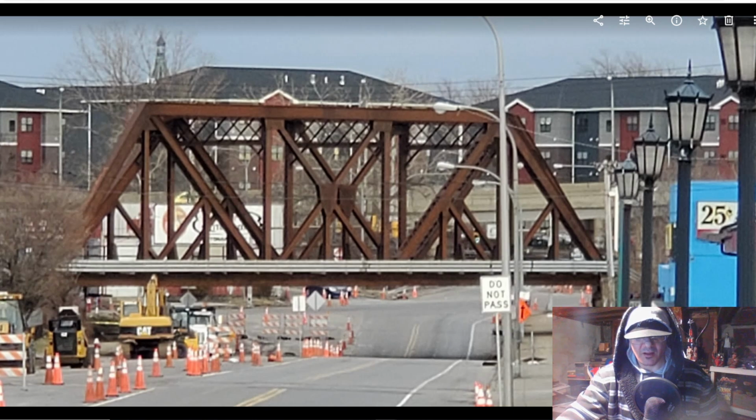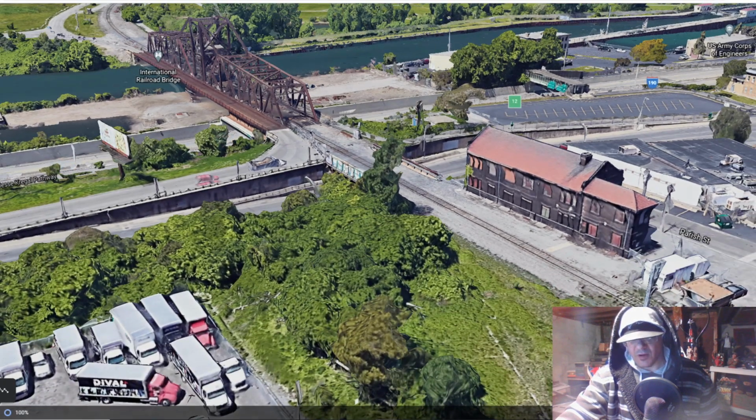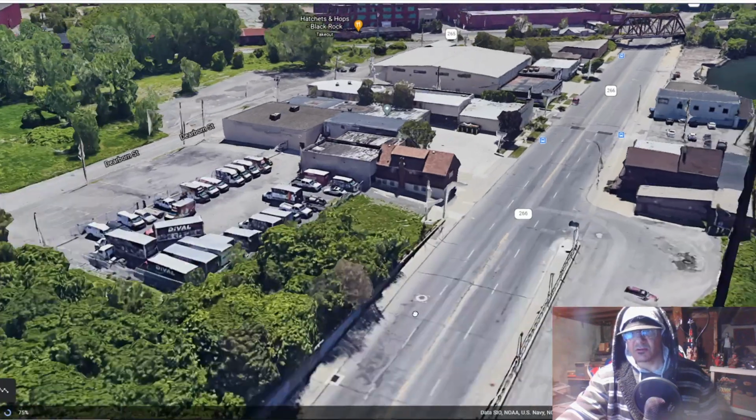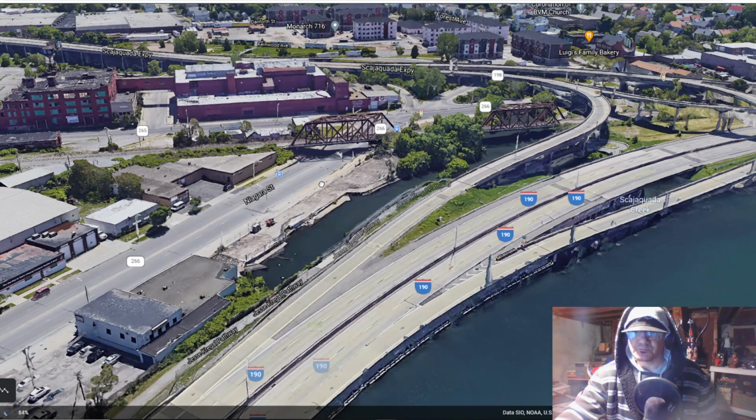That's looking the other way. So they're doing all work along here. And this is all gravy over here too, guys. I can do this section. Look at all this. I eventually do want to get in here because look at this.